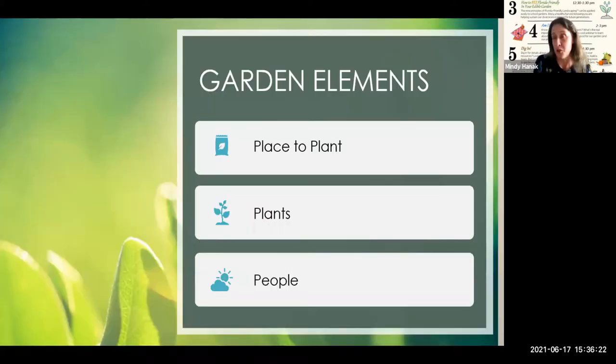So to keep it really simple, some garden elements: you need a place to plant, you need some plants, and you need some people. That's a very basic nutshell. And so extension can assist sometimes with coming out and helping you evaluate your space. If you're in a place where they are unable to come to you and assist you with the site selection, you may be able to send in pictures that can help them say, yes, this looks like a good spot, or maybe this is problematic.